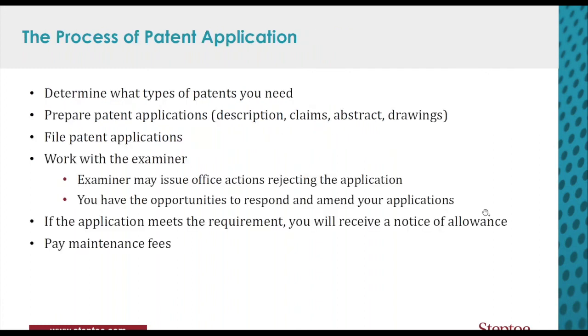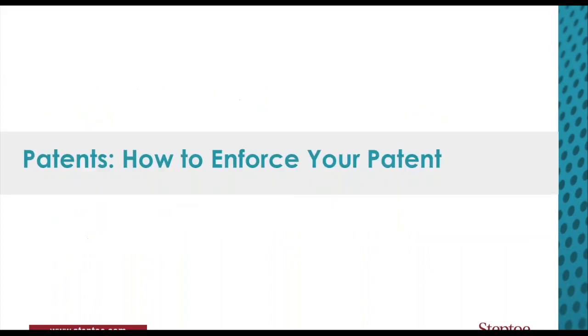The process of patent application: you think about what type of patents you need, work with the patent examiner to get the patent, and also pay the maintenance fee. Okay, that's my part of the presentation.